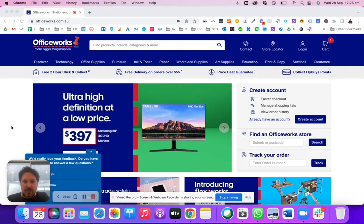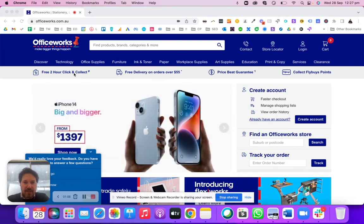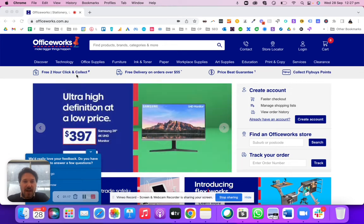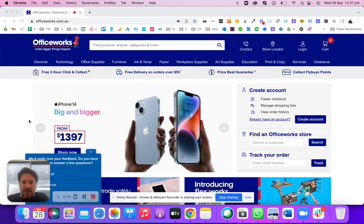I'm going to scroll back up. A couple of things that I do like. We see this quite often on high performing e-commerce sites, but the clear reference to the free delivery, and also timing as well, like free 2 hour click and collect. That's quite impressive. So that's a good one. Then price beat guarantee. So those things are all pretty good.